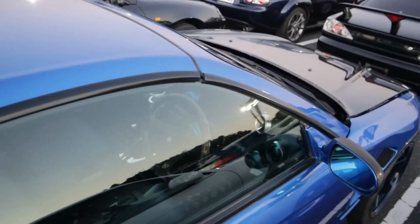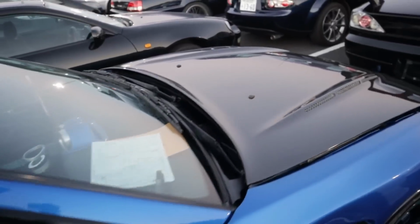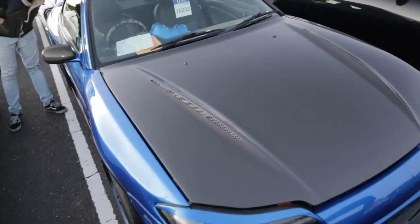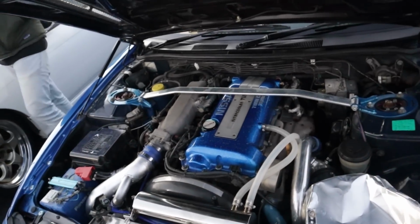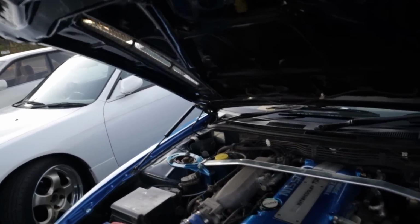The interior, wow, there's a lot going on in there. It's locked. A lot of gauges, pods. These have gone up a lot. Dude, the diffuser in the front, kind of crazy, carbon hood. Oh, it's not bolted in properly.